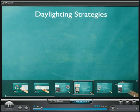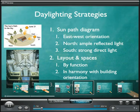Some of the more common daylighting strategies that we saw implemented in our 99 projects were the use of the sun path diagram, functional layout of building spaces, and the use of atriums. Sun path diagrams show how the sun will be positioned throughout the day on a site, and designers can use this to orient the building to take advantage of light and shade as they exist on site. This will generally mean orienting the building along an east-west axis so that the longest sides face north and south.